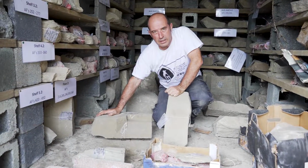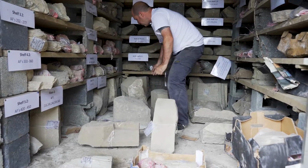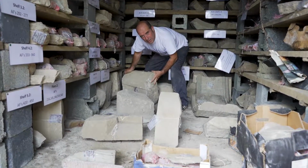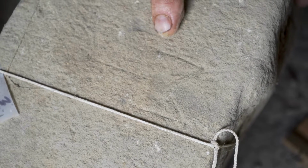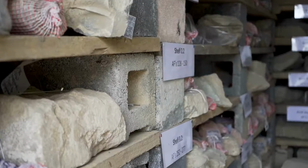Here we have a fragment of a sill, and also for the doors. Here we have a segment of the west doorway of the church, where the townspeople would have entered for church service. I think we have now 7 masons' marks, so we knew there was at least 7 masons working on the site.